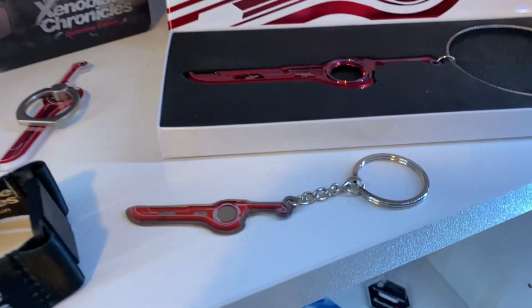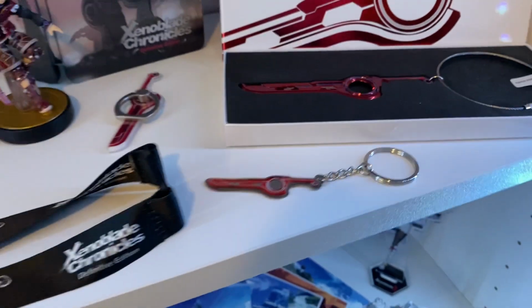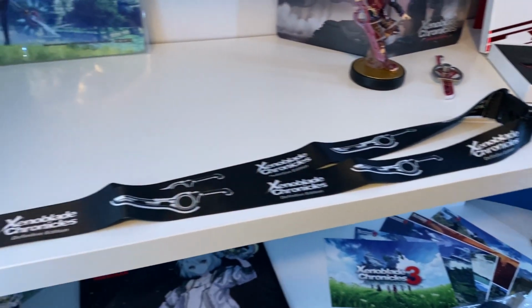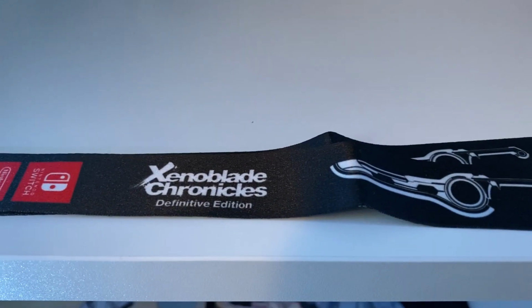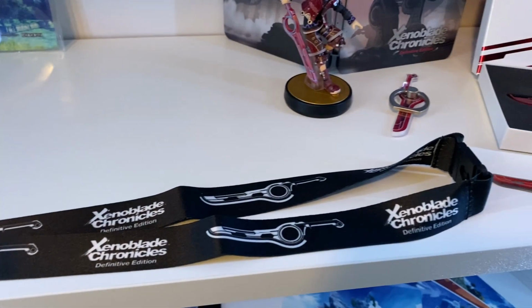In the very front here we can see a simple Minato keychain that was a pre-order bonus in Europe. Obviously there's this Definitive Edition lanyard. Now I do not know a ton about this. I know it was released in Europe. I'm not sure if it was a pre-order bonus or just a general promotional item.